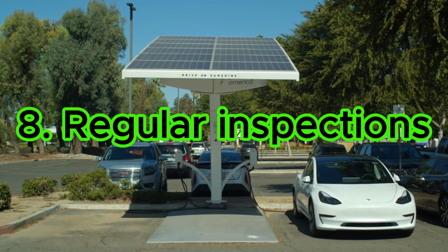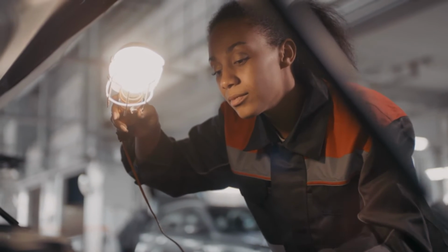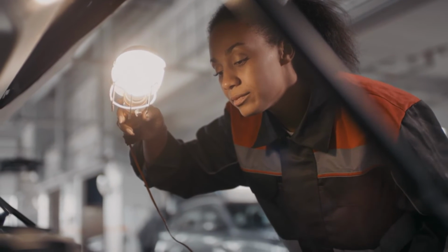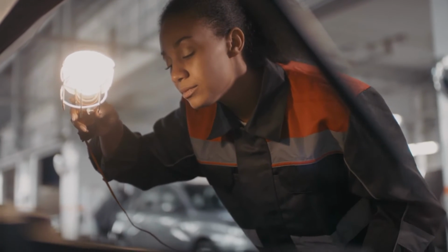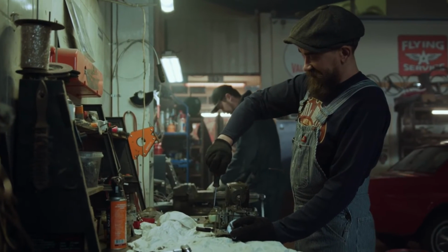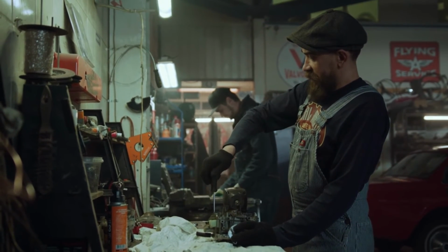8. Regular inspections. Lastly, remember that regular inspections are still important. Have your EV looked at by a certified technician once a year to catch any potential issues early. Look for a technician who has experience with electric vehicles, as EV systems require specialized knowledge.